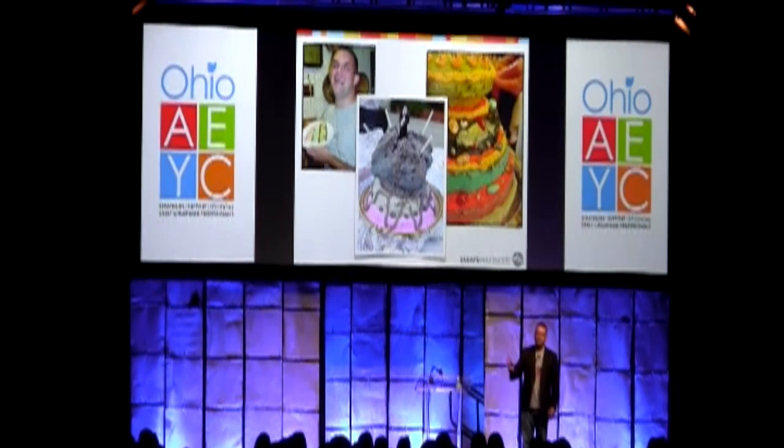In fact, Grandma, a couple years ago, asked for an ugly birthday cake. She said, I just wanted green, honey. And they're like, oh, we can make it green, Grandma. Don't you wait. Don't you worry.